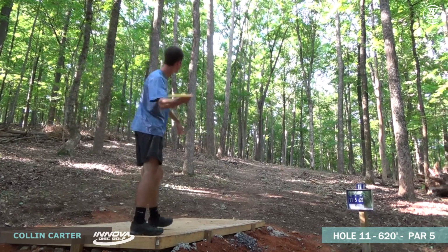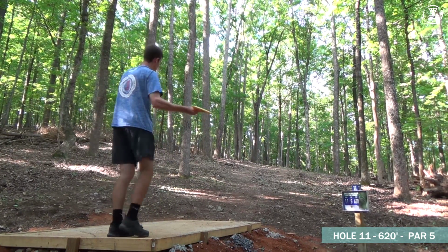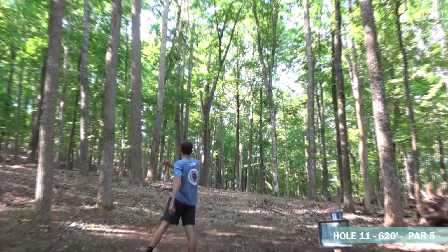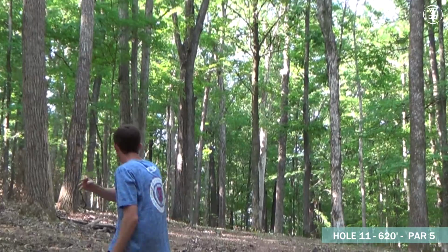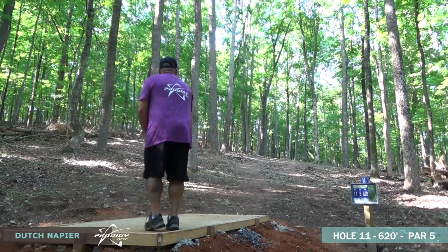This is a beast of a hole. 620-foot par 5. Uphill and uphill and uphill. And with a full card, it took us a good 30 minutes to get through this hole. Absolutely. Just this hole alone.